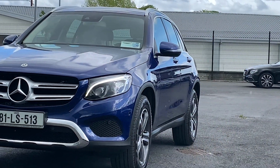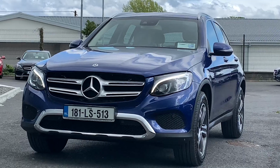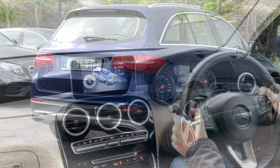In terms of power then, this car has just over 170 horsepower, and it gets up to 60 miles an hour or 100 kilometers an hour in just over 8 seconds using that 9-speed gearbox. Let's see what it's like to go from 0 up as far as 120 kilometers an hour as we join the motorway.